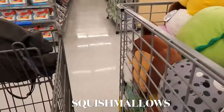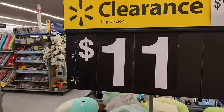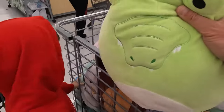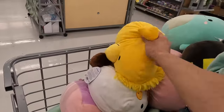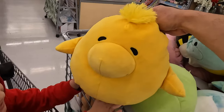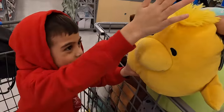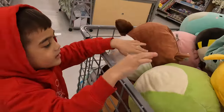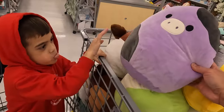Squishmallows. Yeah, boy, look at that. Like that one? This one's called Arthur. Look, he's a crocodile. How about this one? Oh, wait, look at this guy. Look at this one. He's a chicken. He looked like a chicken. How about this one? Like this one?